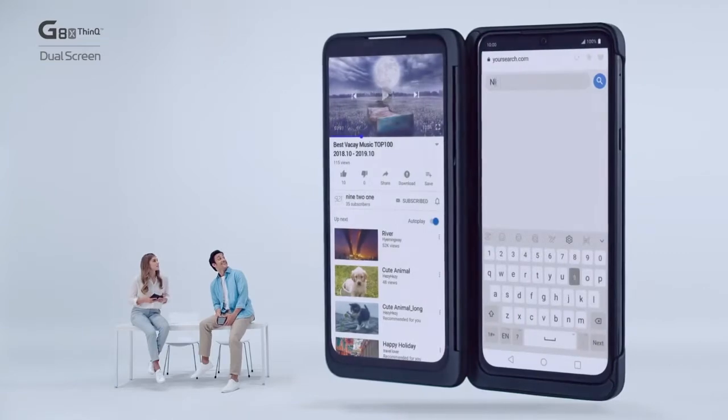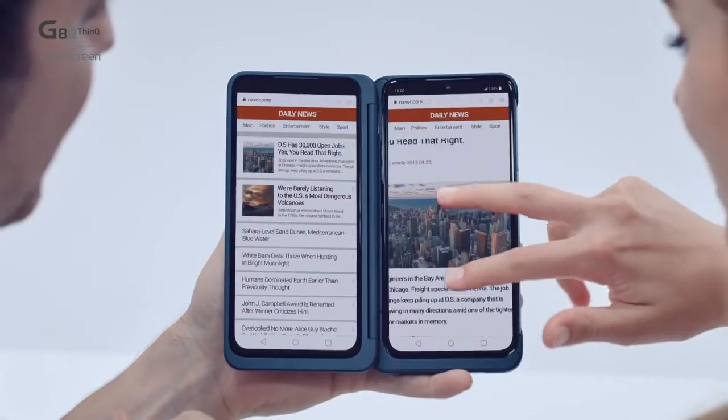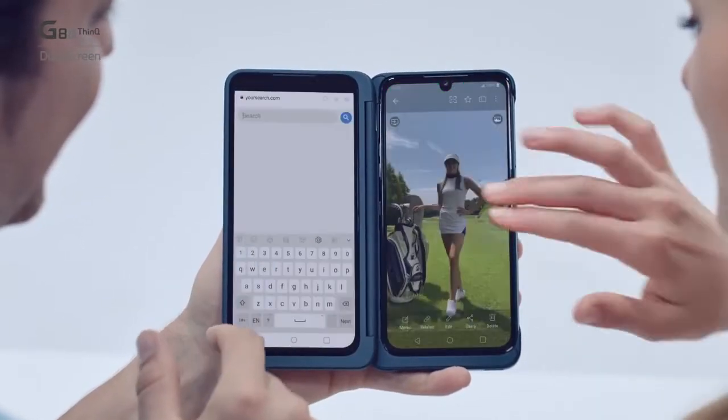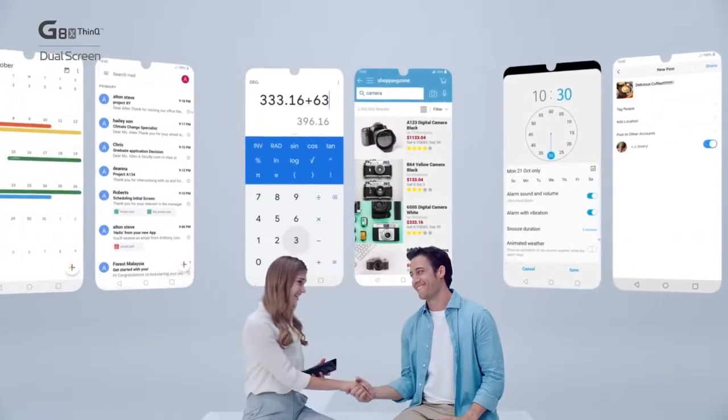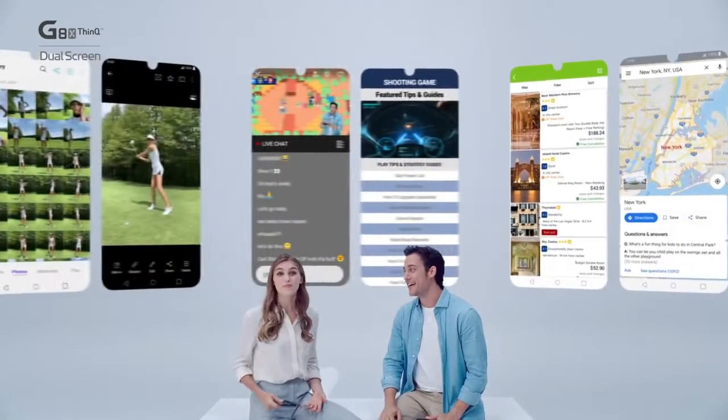Now that you're completely won over by the dual screen, there is just one critical issue. You'll never go back to a single screen ever again. Multitasking, gaming, whatever it is, it's surprisingly convenient and totally fascinating. Definitely. When the G8X meets a dual screen, expect to have your mind blown.